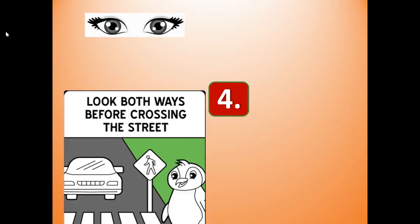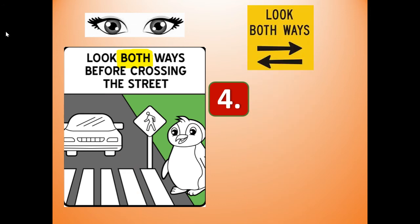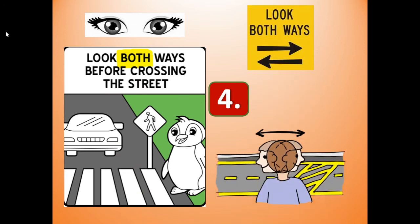Number 4, look both ways before crossing the street. Look both ways. Both. So the O says O. B-O-T-H. Both. Now I'm going to stretch it. B-oath. Both. B-o. Both. Look both ways before crossing the street.